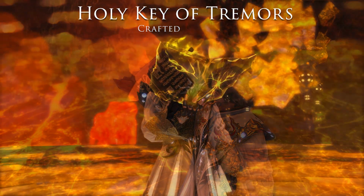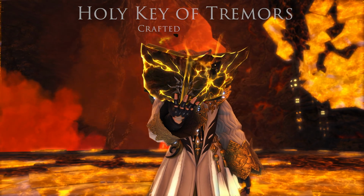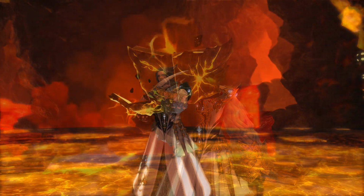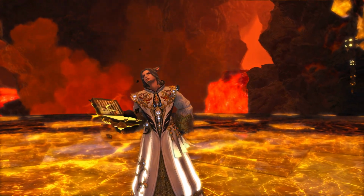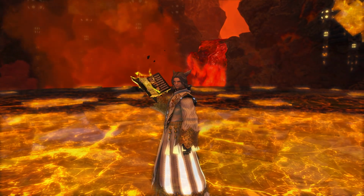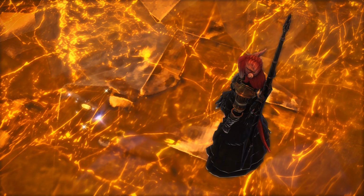Even the Holy Key of Tremors, which is the Titan weapon on steroids, still retains a subtlety that others do lose over their base version. The particle effects are just visible enough that you can see the book's specialty, but you're not offending the purist. The normal Key of Titan can be received by taking down Titan in his hard version, while the Holy Key of Tremors is a crafted weapon that you can also buy from the market board.